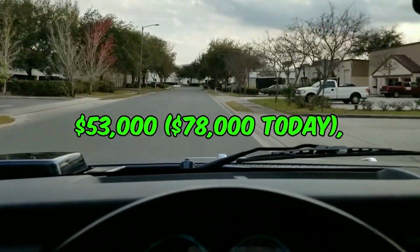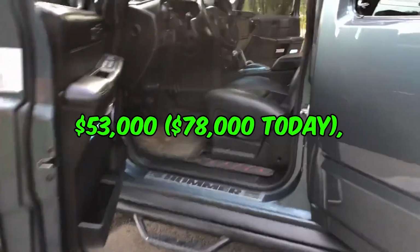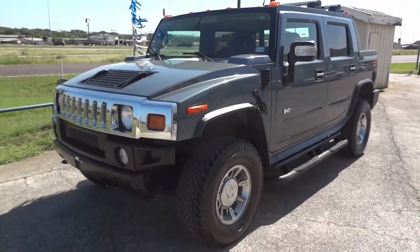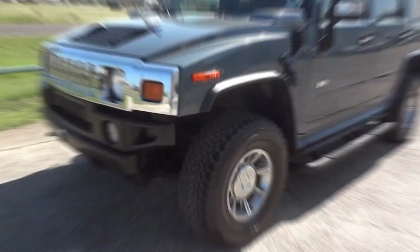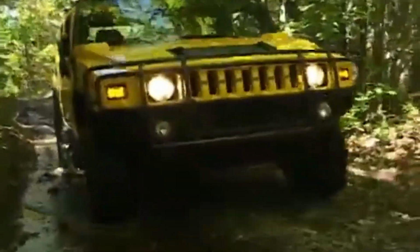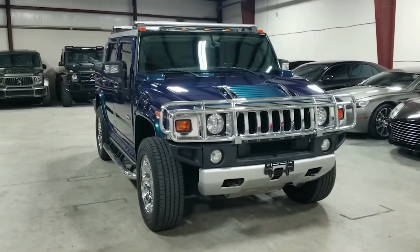Starting at $53,000, $78,000 today, it was a status symbol until GM's 2009 bankruptcy killed the Hummer brand. A monument to impracticality, the H2 SUT is a relic of a time when bigger was always better, no matter how absurd.